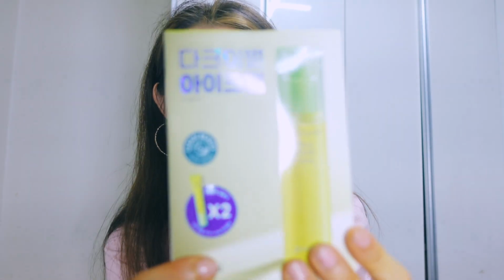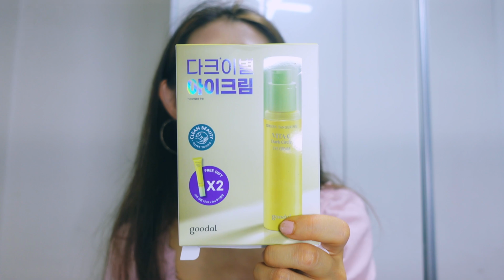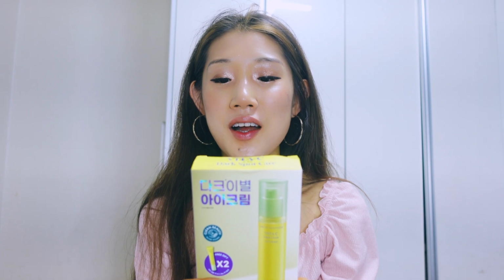I also got this eye cream from Gudal. The name of this product is Gudal Green Tangerine Vita C Dark Circle Eye Cream Set, which is very long. So, not dark circles, but I feel like I need some brightening effect under my eye area.